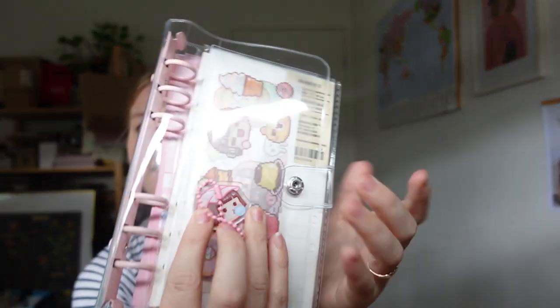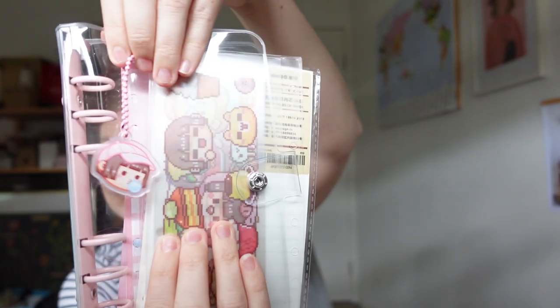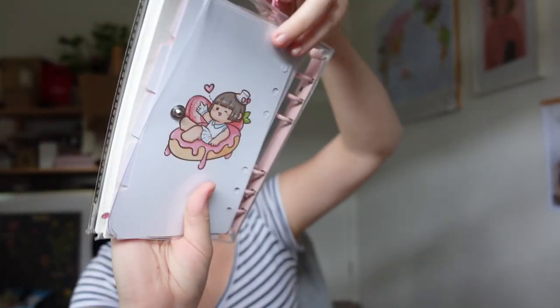I love these. This little dangly thing on it. And then at the back. Okay, that's adorable. I'll pop that one to the side. Love.